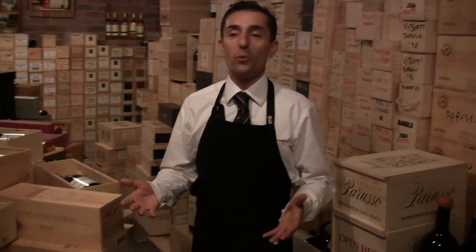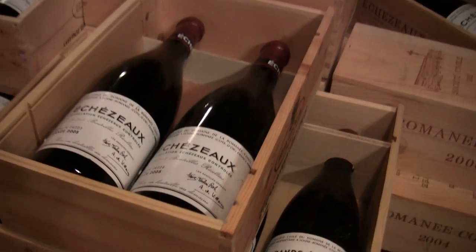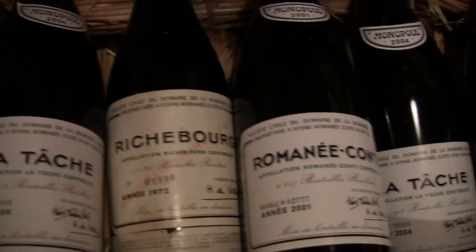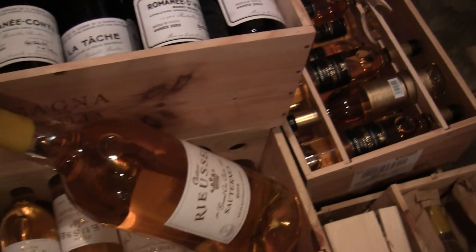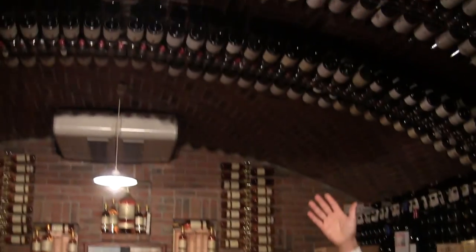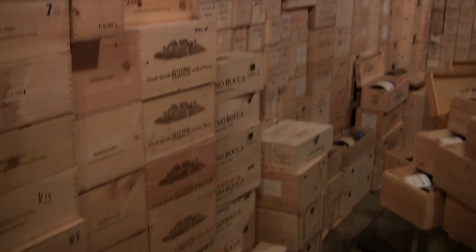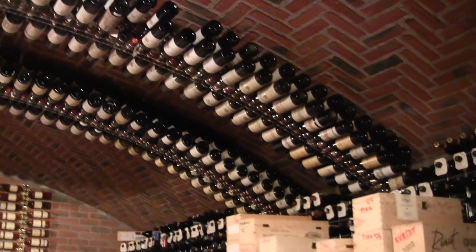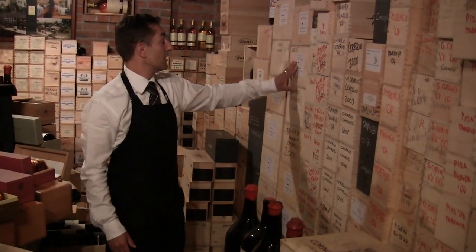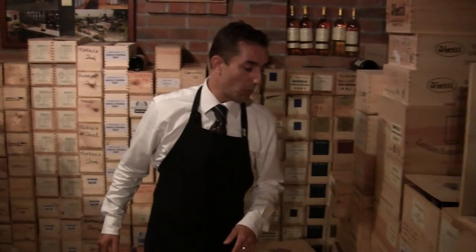Okay, as you can see, we want to surprise people in this part of the cellar, so we keep our Romanée DRC, Romanée-Conti selection. Some Bordeaux on the floor and also on the ceiling. I don't know if you can see, we have an arch of Bordeaux. Okay, please notice the big formats of Barolo and Barbaresco, even behind me, mostly Magnum, but also double Magnum.